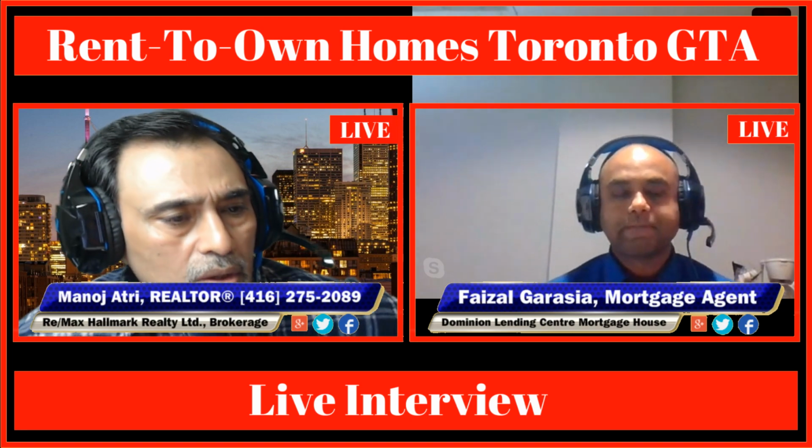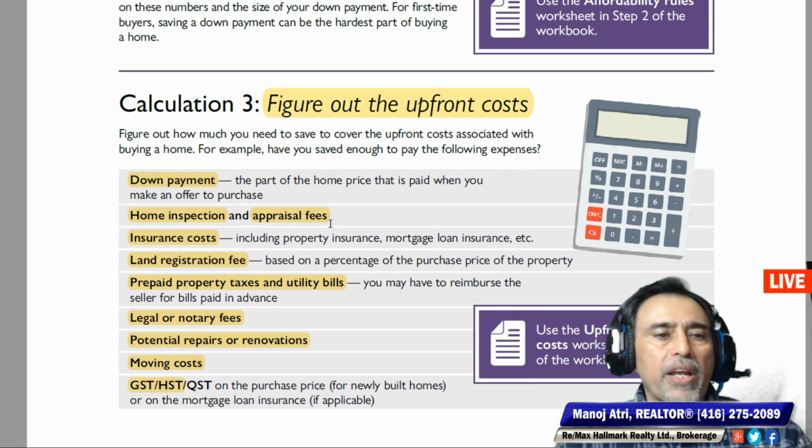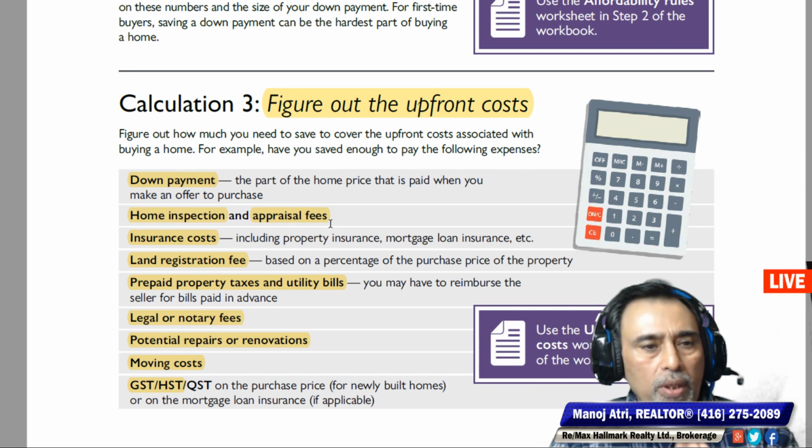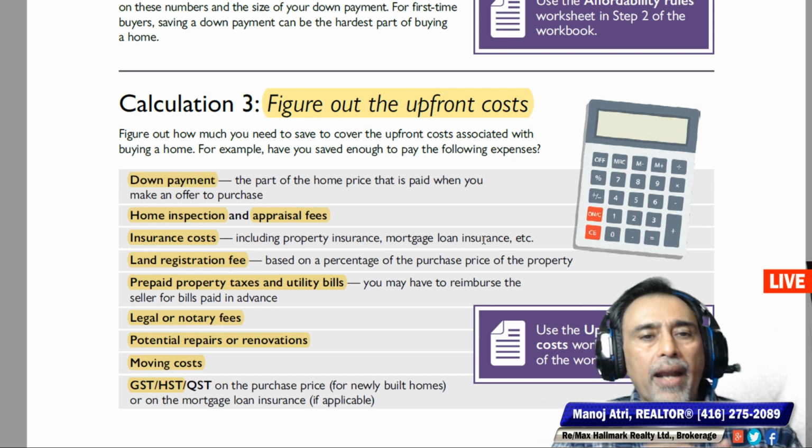Okay, makes sense. Let's go back to our scenario. Basically, between home inspection and appraisal, I would say close to $1,000 would work it out. Insurance cost: you will have to get property insurance, and the mortgage loan insurance is generally added to the mortgage.